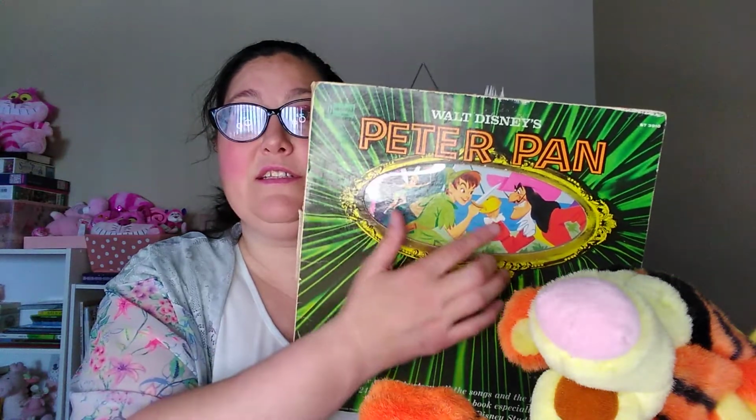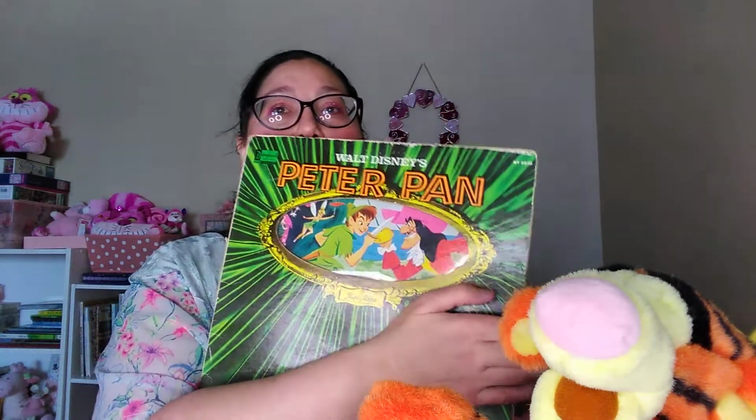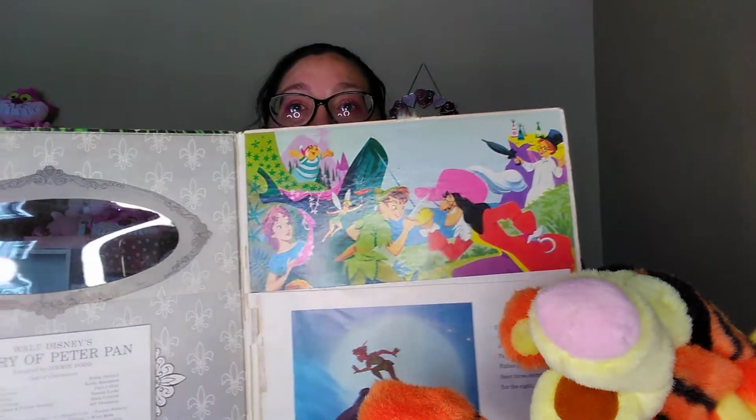So some of these are mine from my childhood, and some are my mom's. This was one of my mom's, Peter Pan. This is a little plastic window, and then you get the illustrations from the movie. And instead of it being a full book, it's just a little half book at the bottom. And it is kind of falling apart. It is fairly old though. So I'll have to pick up Tigger in a little bit.